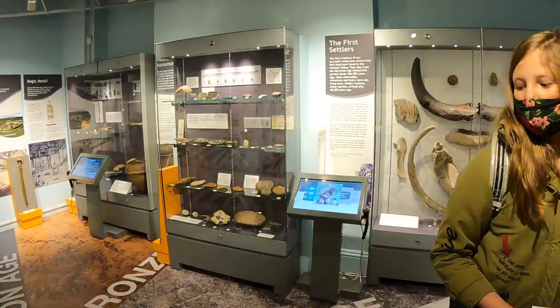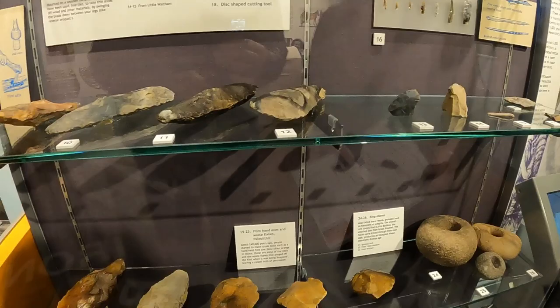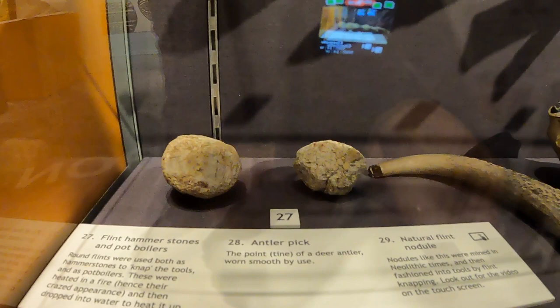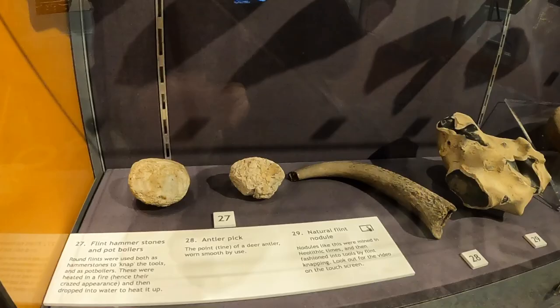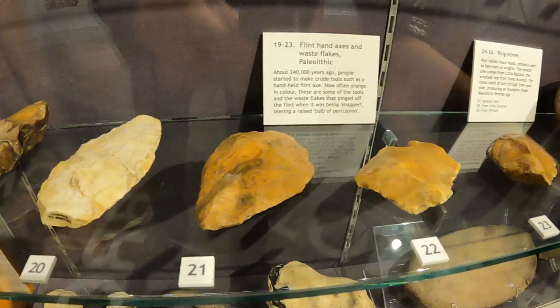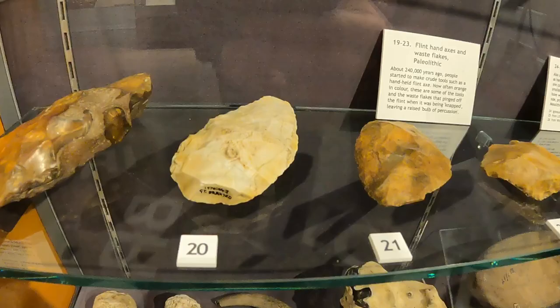Oh, this is perfect, John. Have a look over here. Is this the Neolithic stuff? This is some of the Neolithic tools that have been found. And they're quite similar to some of the stuff that we've found as well, isn't it? Look at this. We've got hammer stones and pot boilers. We've got the flint nodule there, antler pick. These axes here, Yhana, are all Paleolithic, so these are really old. It shows you where number 20 was found, in Braxted.